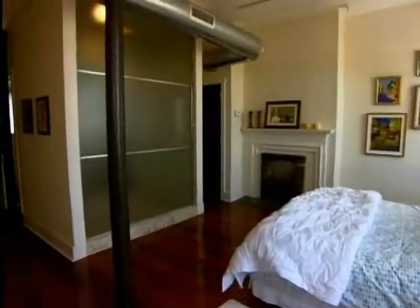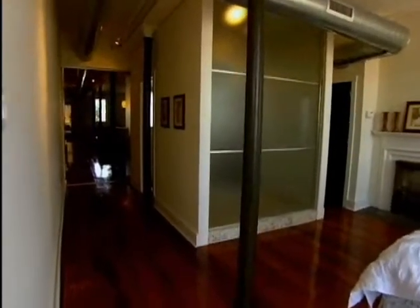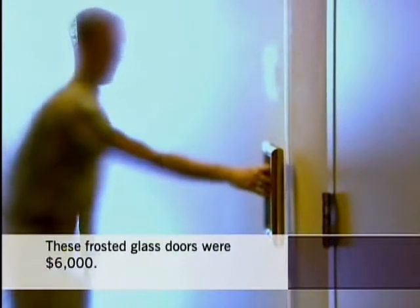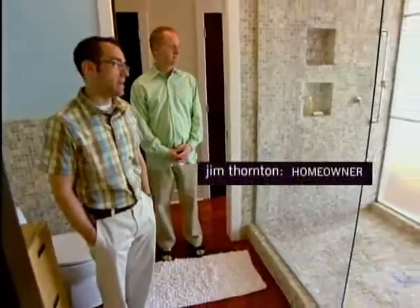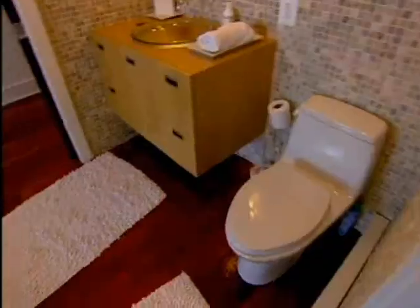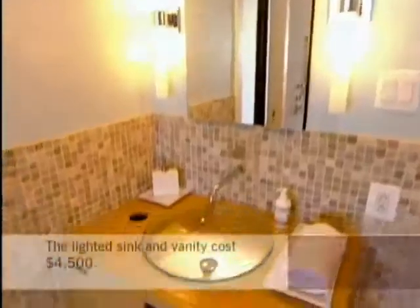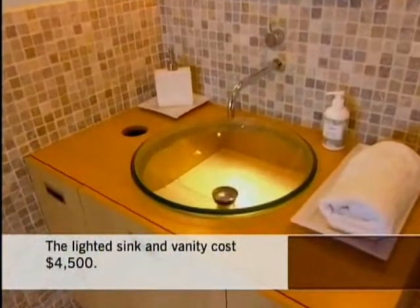We wanted to put the bathroom in the middle to allow the light to filter into the living room. Frosted glass doors close off the bedroom for privacy, without blocking out the light. The same concept is repeated in the bathroom. I designed this bathroom myself, and the idea was to bring natural light in. I wanted a wall of glass in the shower. Jim also added light under the sink basin.